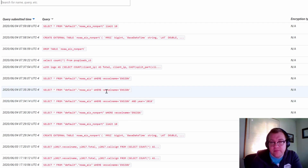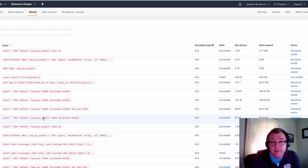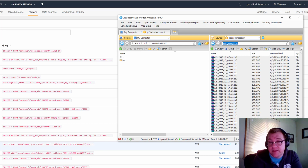So this is under non-part. Here's a query I ran. It shows you the SQL, and it shows you how long it took, 87 seconds to run, and data scanned was 58 gigabytes. So we can go back and look, and it's 58.3 gigabytes in this bucket. So yeah, that makes sense.